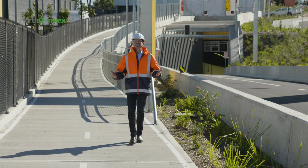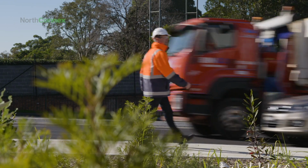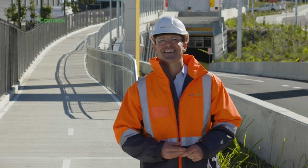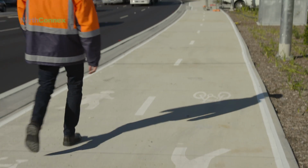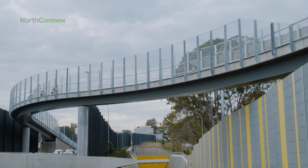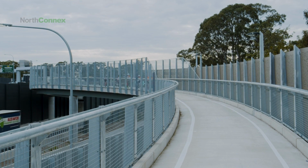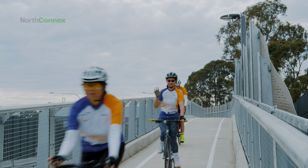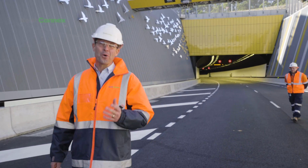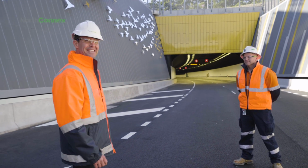There's also a shared path that's part of a new and improved 4 kilometres of cycling routes, making it a lot safer and improving access in the local area. The cycle paths also include the new 30-metre long elevated cycleway to separate cyclists from the traffic. And to tell us all about it, we have Daniel Banovic, who's been on the project since the very beginning.